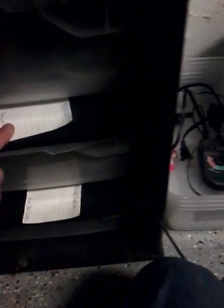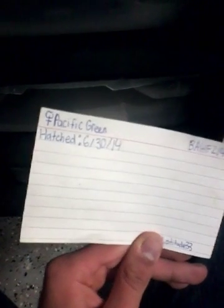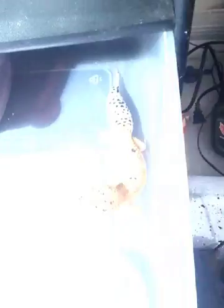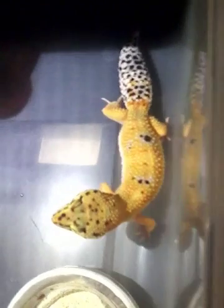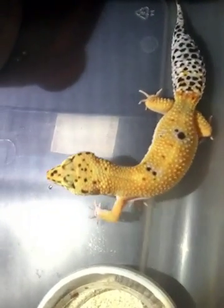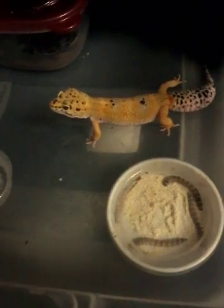Okay, next up is a new gecko. I bought this girl from Latitude 33 Geckos. It's a Pacific green. Don't have much information about her besides when she hatched and all that. But she's actually pretty cool looking. You can see there's some greens, some lavenders, and some nice oranges too. But yeah, I just thought that she would be an interesting project to add in.